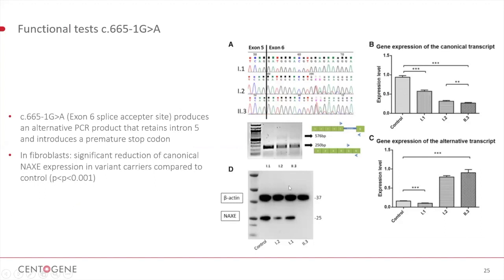And finally, here in the Western blot, we can see that the protein is totally absent in the third female sibling, and it is diminished in the father and the mother compared to the control.